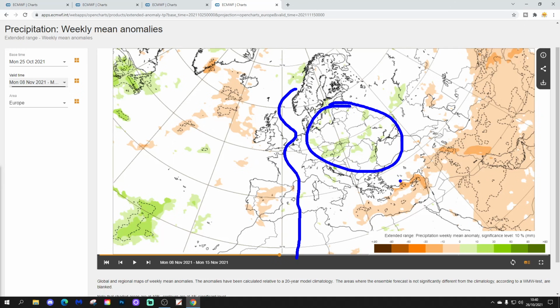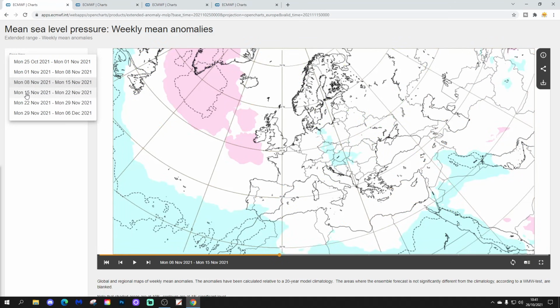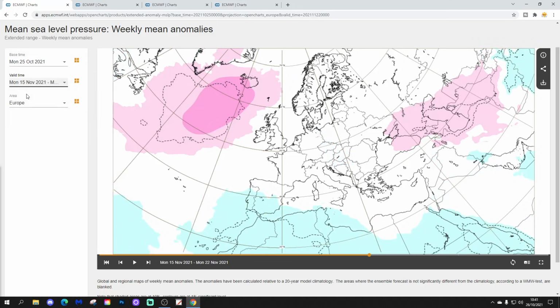And then maybe into this eastern, southeastern part of the Med. Again, looks a little bit drier through there, but otherwise, again, quite a weak signal. The further out we go, the weaker the signals get, of course, and the more unreliable it's all becoming. Week 4 will be the 15th to 22nd of November.